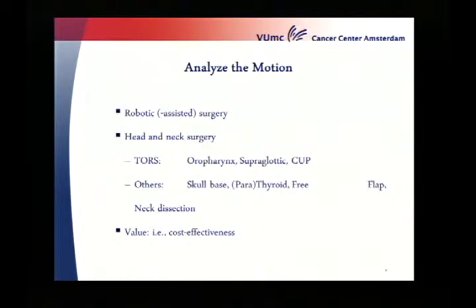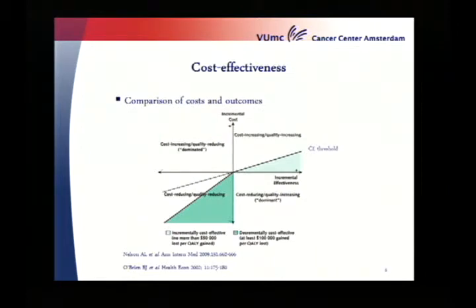So first of all, we analyze the motion. We're talking about robotic assisted surgery, that is TORS for the oropharynx, supraglottis, or even the unknown primary, or other indications like the skull-based thyroid, or even free flaps and neck dissections have been done. And we talk about value, i.e. cost effectiveness. What is cost effectiveness?